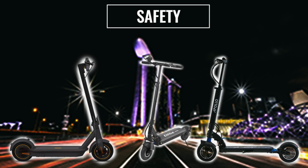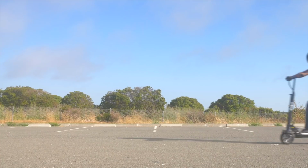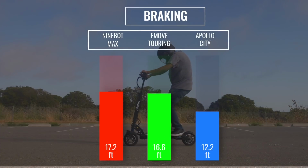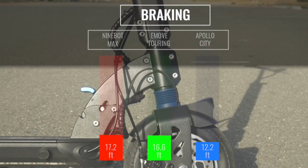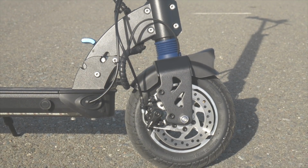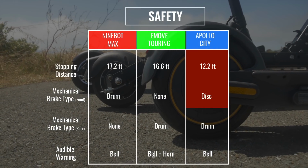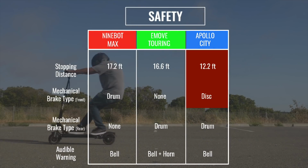Round 8, safety. In an emergency, you need to be able to stop fast. And when looking at the differences in stopping distance, you can see that the Apollo City is the best of the bunch with dual mechanical brakes, a disc in the front, and a drum in the rear. Both the Ninebot and Emove have a single drum brake, so stopping distance is increased as much as 50%.